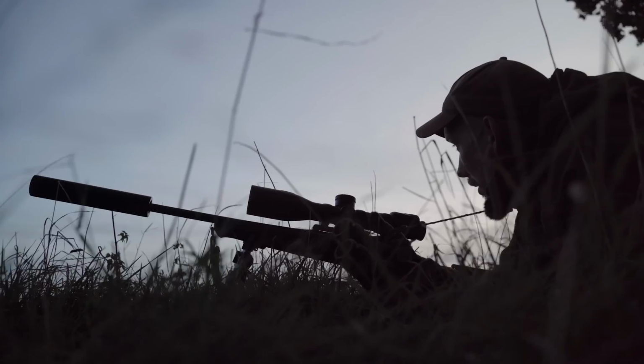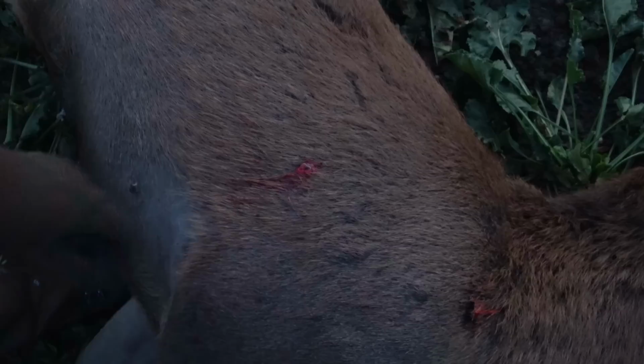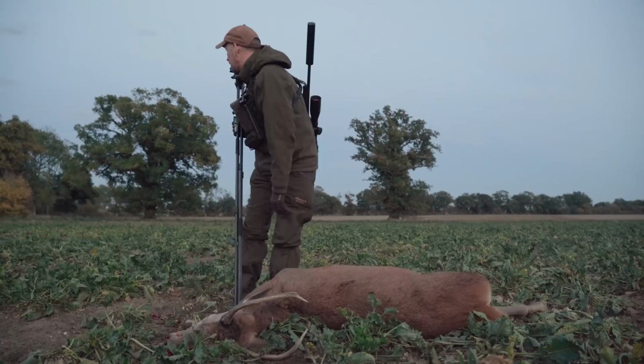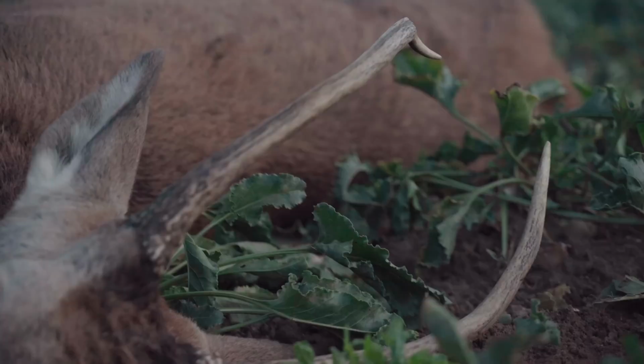Back to the larder. So there's the shot on the way in. Halfway up the body, just on the back line of the shoulder. It's run like 30 metres or something. Just a single spiker. So it's not a bad one.